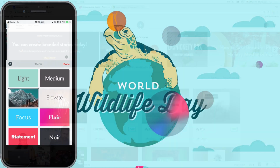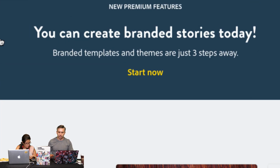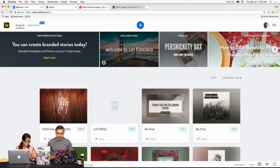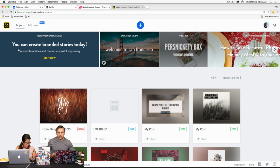I'm going to switch to my screen. This is spark.adobe.com. We're essentially talking about branded stories here. That's going to be on this home page, as soon as you're logged in. Then you can start building out all of your brands, your special colors and all that good stuff. So, yeah.